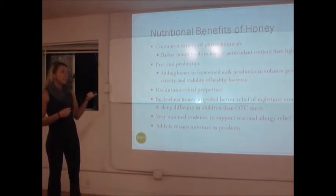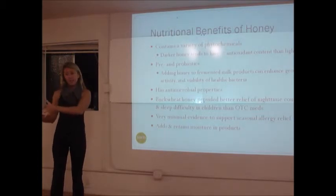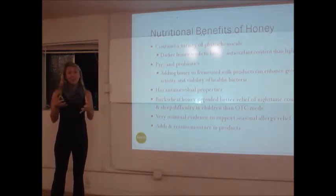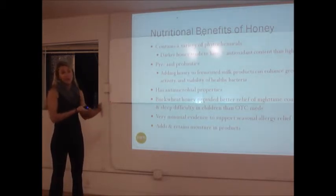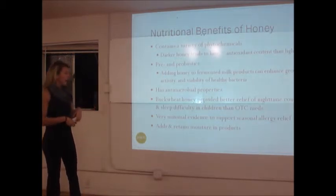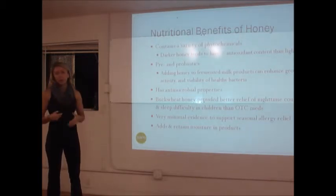And an interesting study came out looking at over-the-counter cough medicines for kids, honey, and then taking nothing. And honey outperformed over-the-counter cough medicines. And over-the-counter cough medicines actually have a lot of really negative effects that you don't want children to have. So this is a natural way to help remedy a cough. And in addition to that, you can also use honey, and it helps products become more moist when you're cooking.